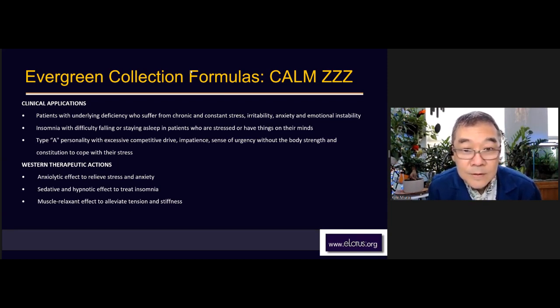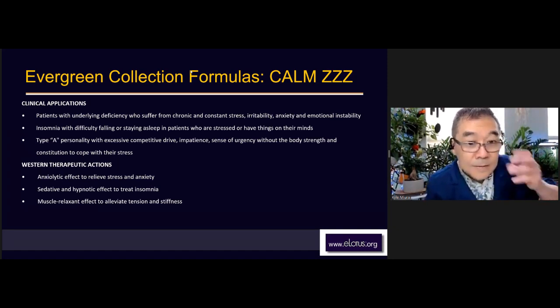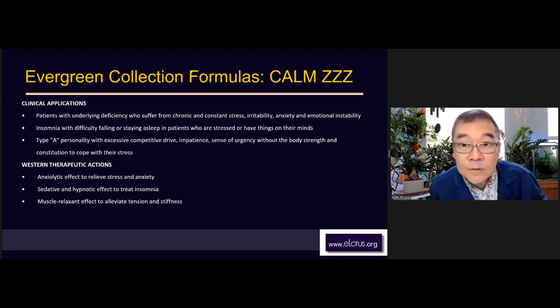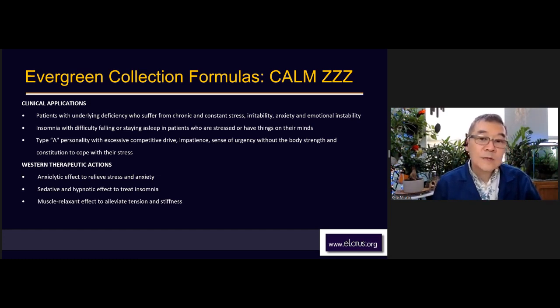Okay, how do I utilize these formulas in conditions when there is cramping and loose stools? So the question is, what do I do in the formulas when there is cramping and loose stools? So again, loose stools would usually be a symptom of spleen qi deficiency. So it depends on your assessment.